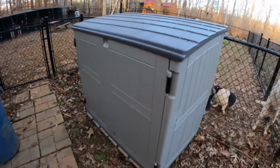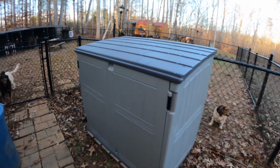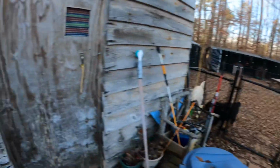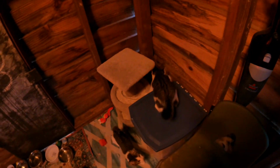This is where we keep their feed and the chicken feed, because the treehouse has turned into all cats. So let's go look at the kitties. Let's see who's at the door. No. Don't run out. No. We don't run out of the cat house. And we take our shoes off before we go into the cat house, so we don't get the carpet dirty.